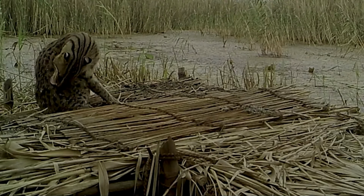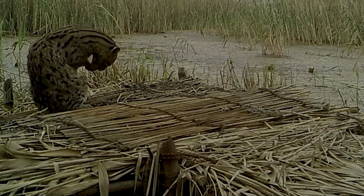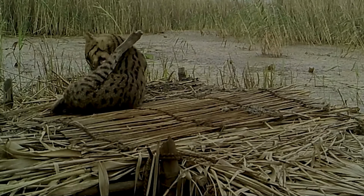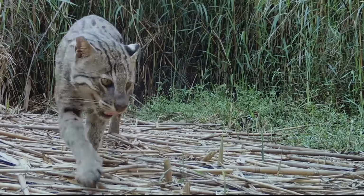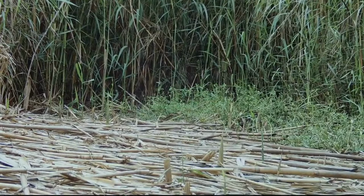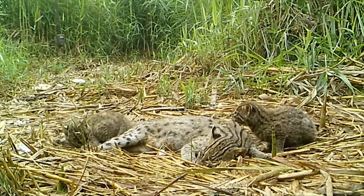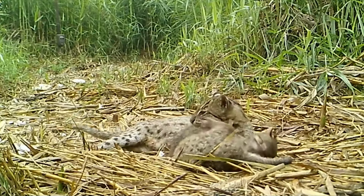So another thing is with poultry owners. A lot of rural communities are, I'd say, even under the poverty line. So poultry for them is a main source of earning and income. And if an animal finds poultry out in the open at night or even during the day, they prey on it. It's easy food. And that leads to a whole lot of retaliation cases again.